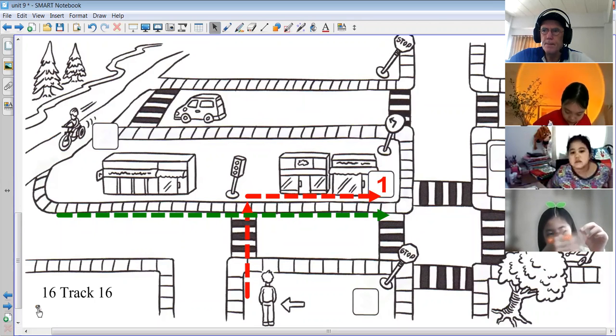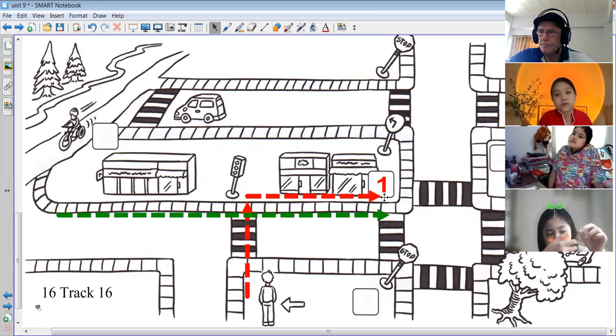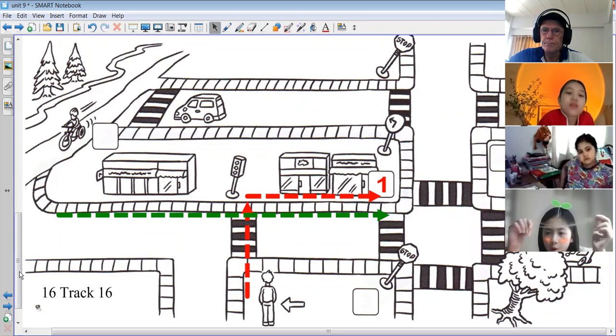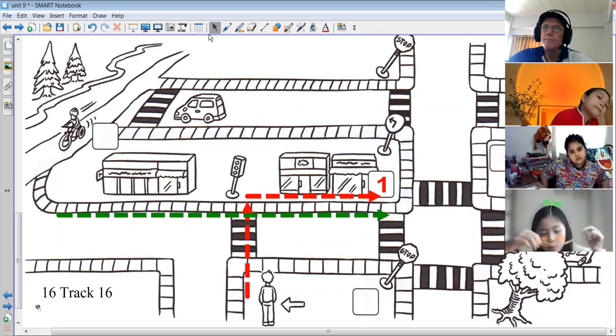Two. You start here. Now go to the turn left sign. Go left, past the car, and stop at the bike track. Where are you?